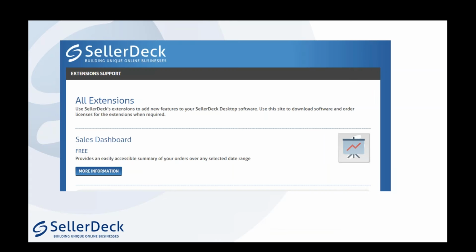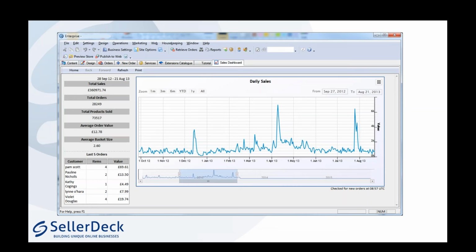There we go. That is what the extensions panel looks like. You see the Sales Dashboard on there already. You can just download it. You can click more information, download it, and install it straight from there. That's what the Sales Dashboard looks like.